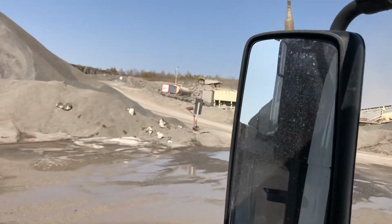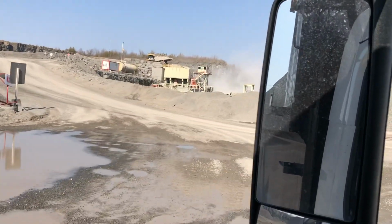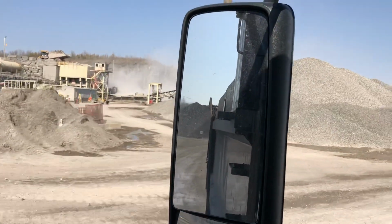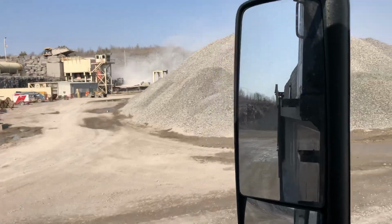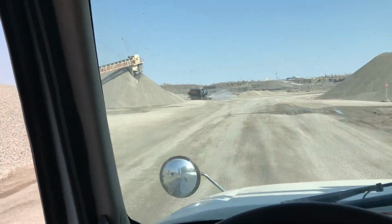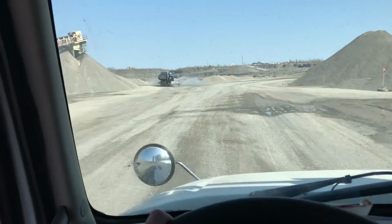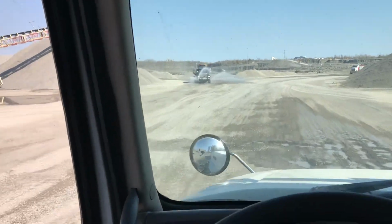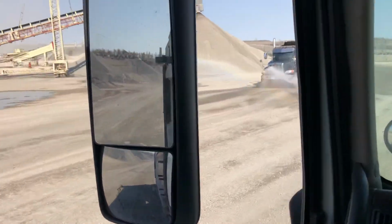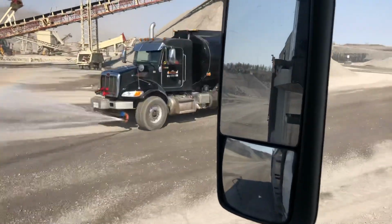So there's the rock truck. And when the man in the control tower right there tells him to, he's going to pour that load into that crusher, into the hopper for the crusher. There's a water truck soaking down the roads, or it gets beyond dusty in here. See? Sprays the roads down.